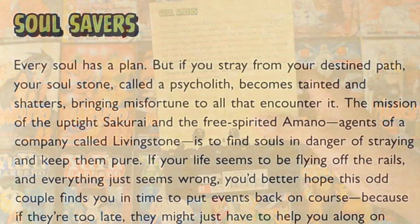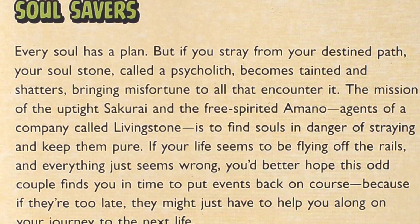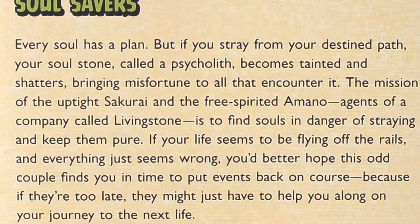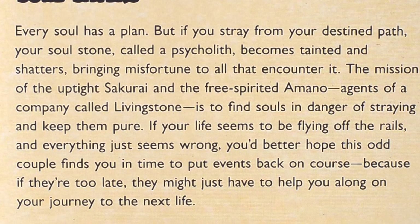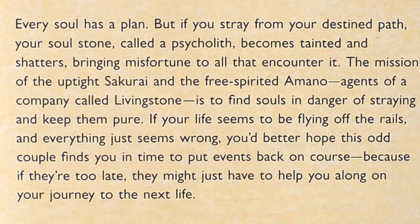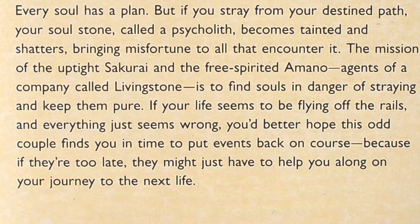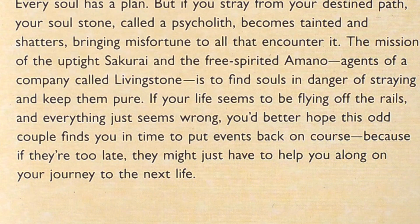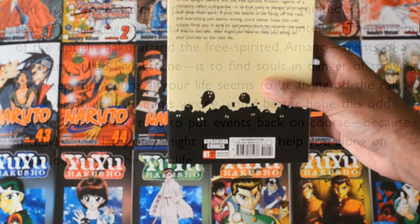It says Soul Savers. Every soul has a plan, but if you stray from your destined path, your soul stone, called a Psycholith, becomes tainted and shatters, bringing misfortune to all that encounter it. The mission of the uptight Sakurai and the free spirit Mono, agents of the company called Livingstone, is to find souls in danger of straying and keep them pure. If your life seems to be flying off the rails and everything just seems wrong, you better hope this odd couple finds you in time to put events back on course, because if they're too late, they might just have to help you along your journey to the next life.